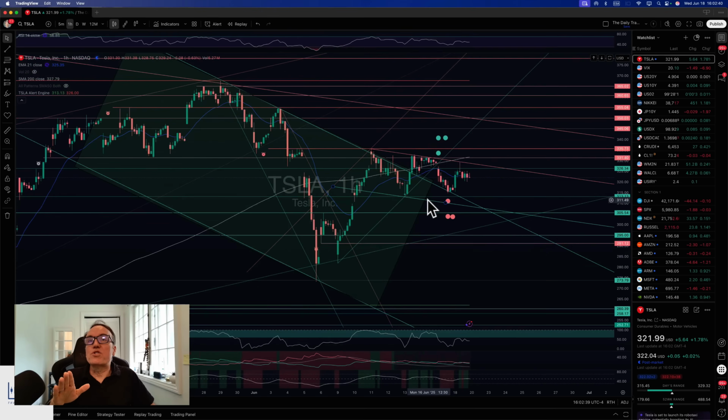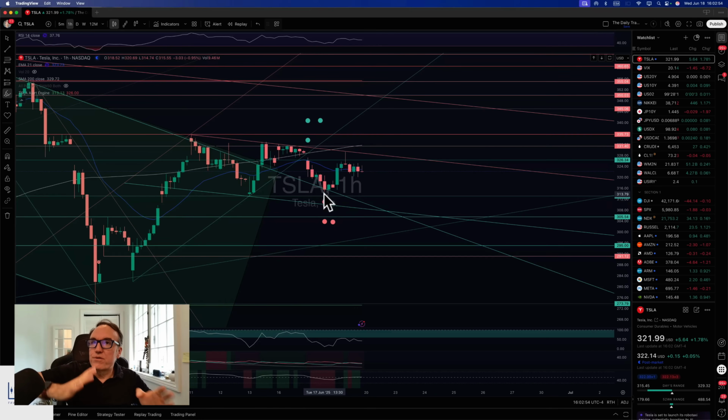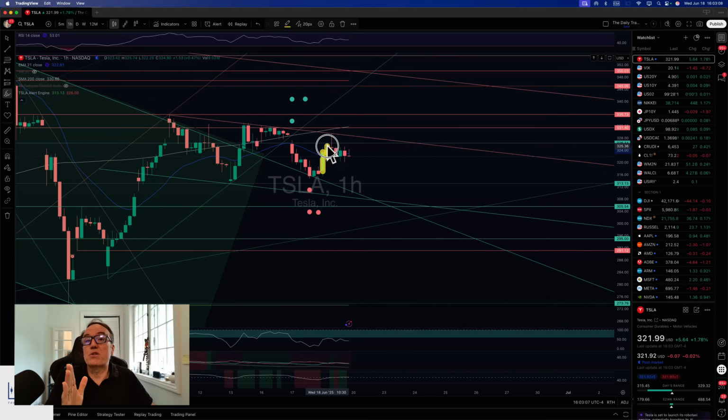Let's take a look at the 1 hour chart. So on the 1 hour chart, let's break it down exactly how it happened. We had identified 313 as a possible short for a trade. The 1 hour chart is for traders. The daily chart is for investors. 313, we did not go lower. In fact, the first hour of the day was a pretty nice green candle. Second hour also a green candle. We stopped at 326.34 right here.